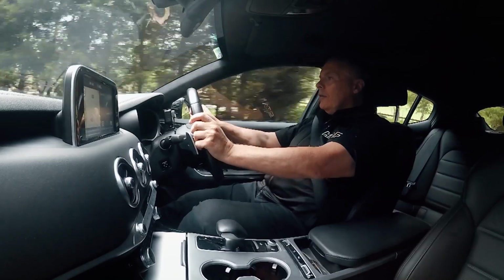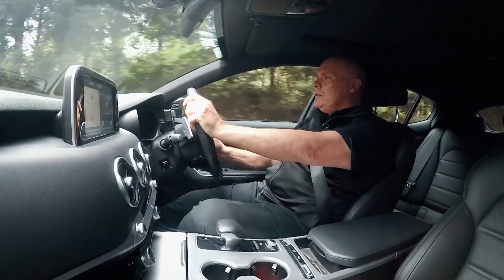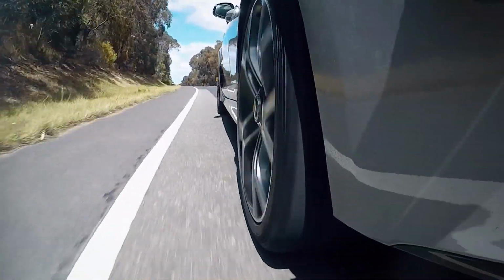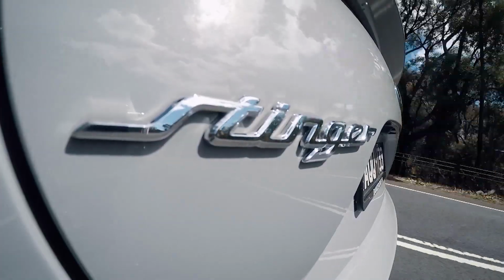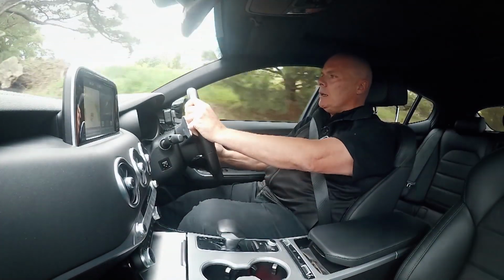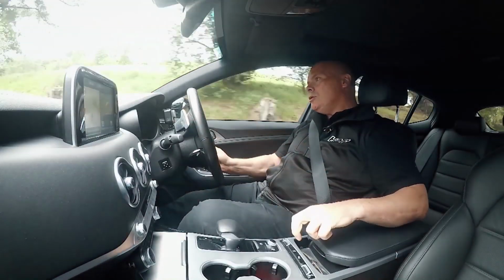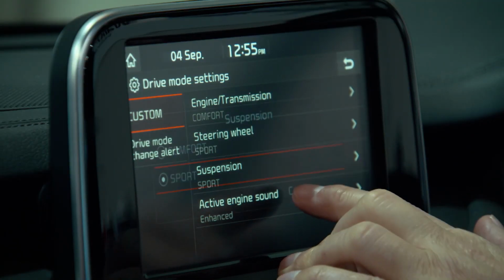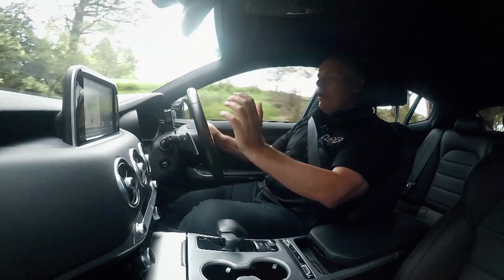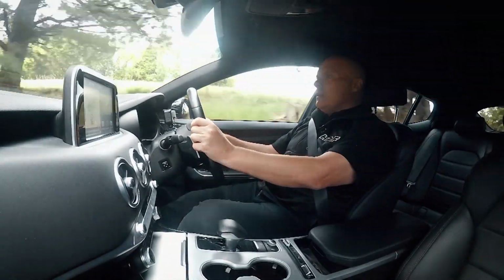So today I've taken out the Stinger to test out the new coilovers that have been fitted by the boys at Shockworks. I always felt like it felt a bit unstable, and off the line it just lacked grip, and I was really interested to see what the boys at Shockworks could do. I was a little bit concerned because part of it meant that we were going to lose the magnetic ride control, and that's where you change your modes from sport to comfort. It alters the damping in the shock magnetically.